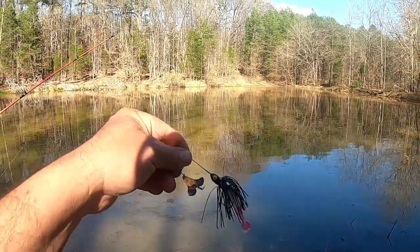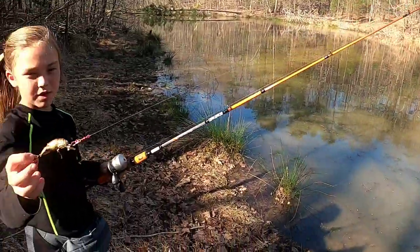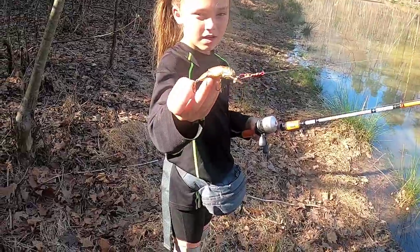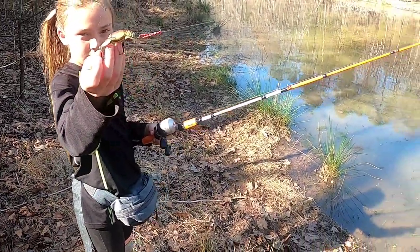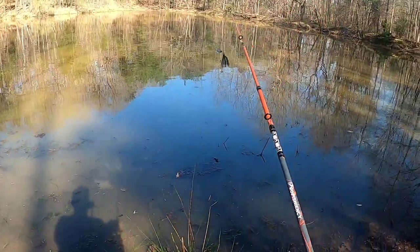I am using a topwater buzz bait. It's a small one. I am using a crawdad lure. She has the Rebel crawfish. And we have a few other lures that we're going to try if these don't work.